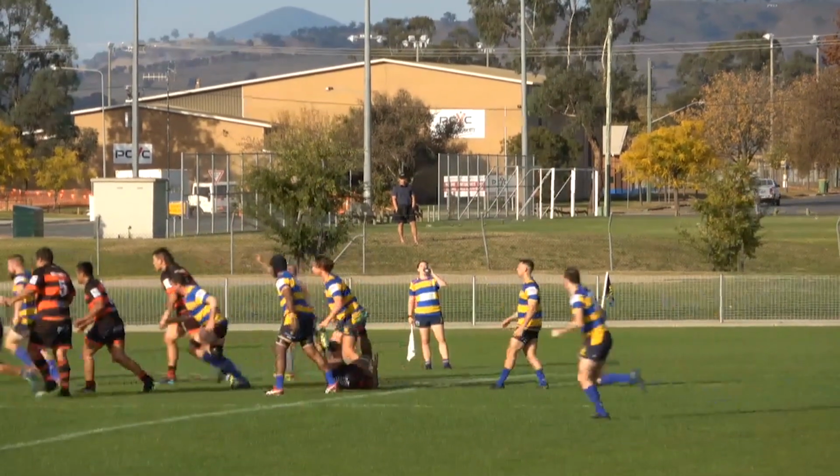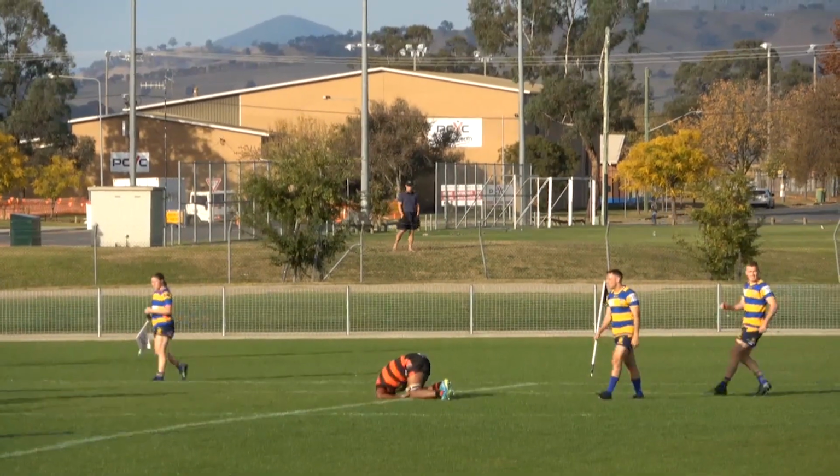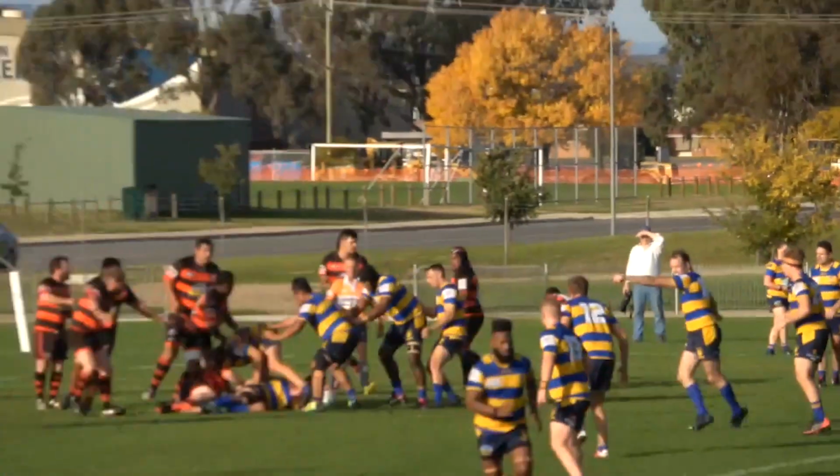Lost there by the Steamers, not good. So, just need to put pressure on. Man down. So, ball stolen by the Steamers there, so now they need to regroup.